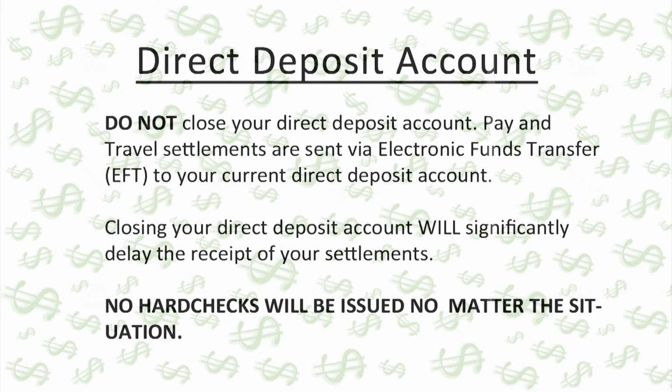Your direct deposit account, do not close it. Your pay and travel settlements are sent via electronic funds transfer to your current direct deposit account. Closing your direct deposit account will delay your final settlement. No hard checks will be issued no matter the situation.